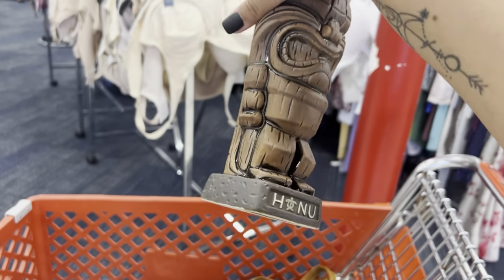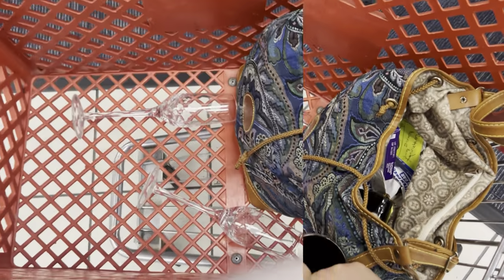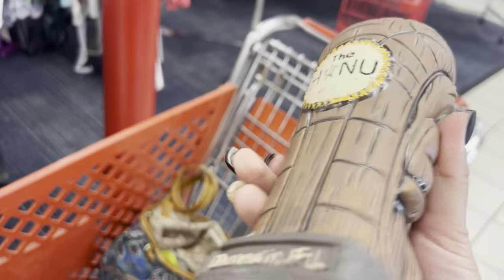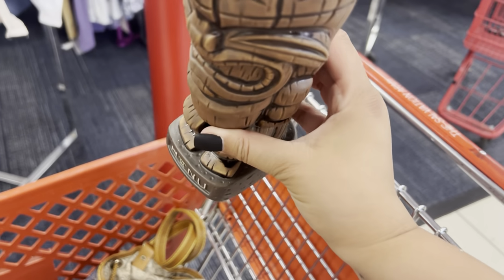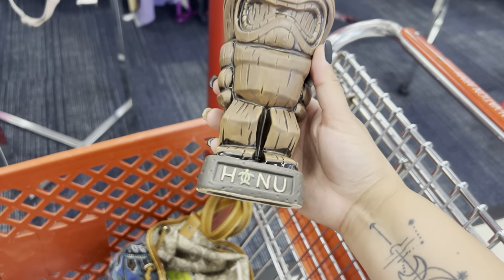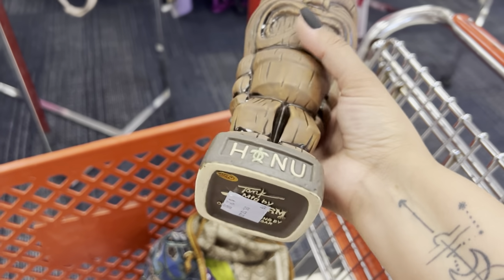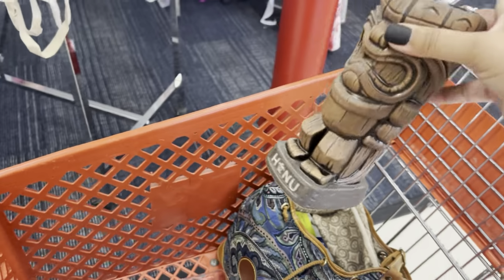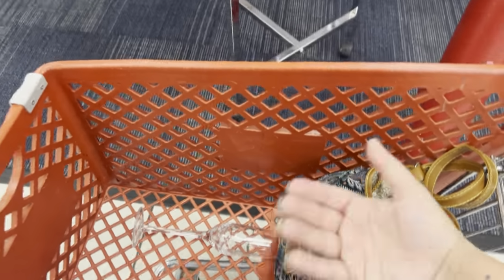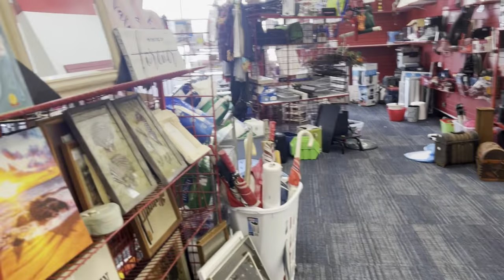Who knew? I have to look up this place, but anyway, it's pretty cool for $3.99. Actually, I just looked it up. The Hanu is a place in Dunedin. They opened up in like 2014, or they bought the property in 2014, but it's really nice, and eventually it might be worth something. I don't know. Maybe I'll probably get it anyway. It is like a Florida memorabilia thing, so that's okay. Let's look at some art pieces here, and let's go.